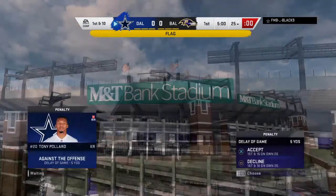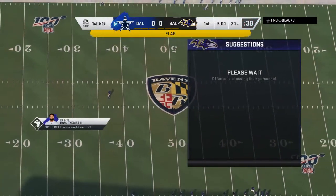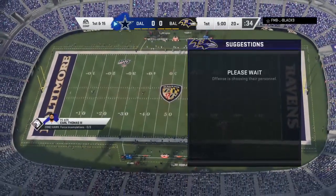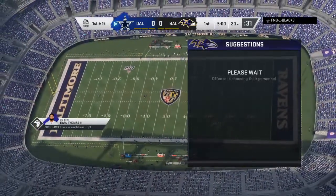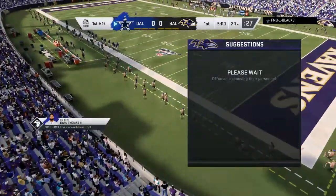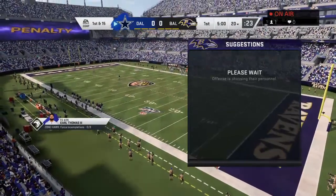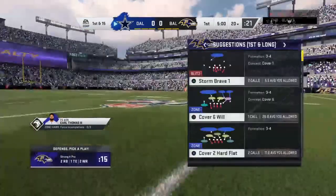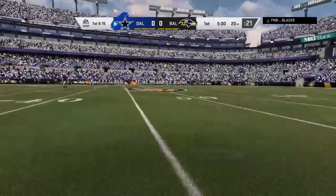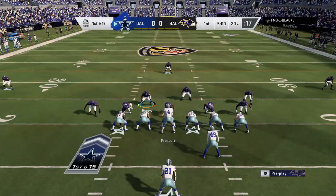Play clock down to 0, and this is not the way to start a drive. They were trying to create some space to run. They created the penalty. And you work on it so much. You work on it so hard. But it's tough to simulate game speed in practice. That often runs you into a penalty. So a little bit of a stiffer challenge now. 1st and 15 following the delay of game.